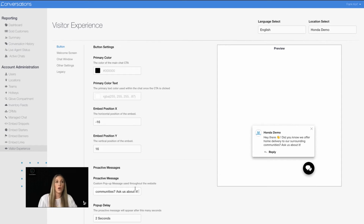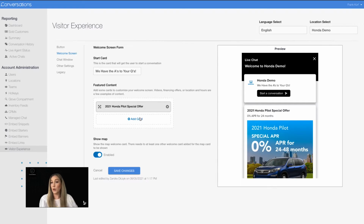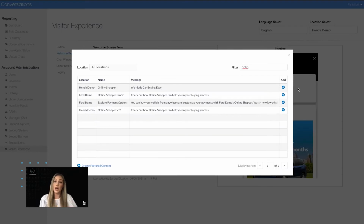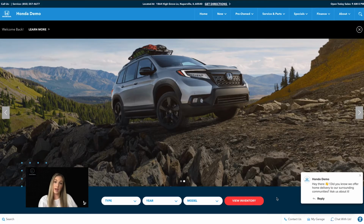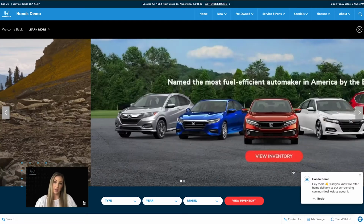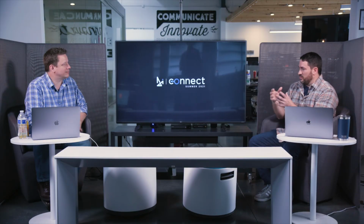And with V4, we really wanted to put power back into the customer's hands and allow more customizations. So there's a lot more features and a lot more ability to customize, like the messaging and images and whatnot within the Conversations. I really love the new UI of V4 Conversations. It just looks sleek, it looks modern, and then it gives you all that ability to add additional content in that kind of welcome preview screen.